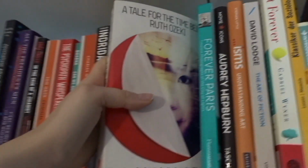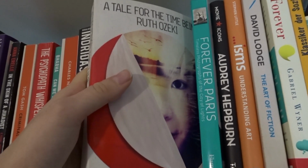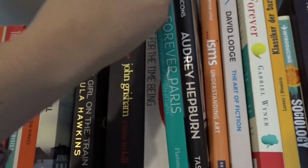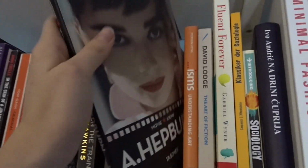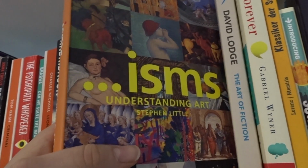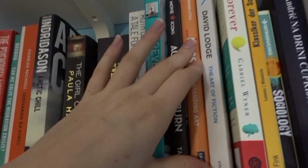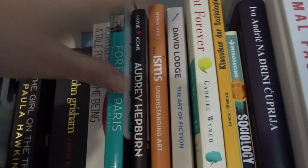I had to read that one in high school. I thought it was very interesting, very nicely written. So these two books feature photographs of Harris in this one and Audrey Hepburn. Then I got this book, Isms, Understanding Art. They just feature different movements, surrealism, everything that ends with ism basically, and explain it.